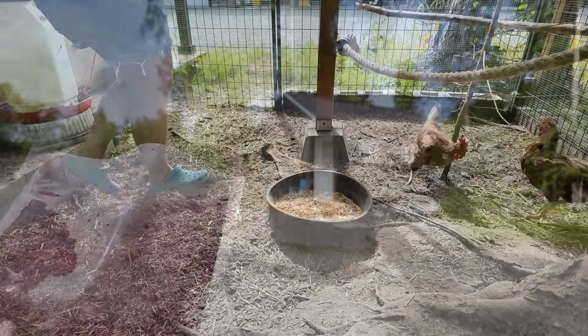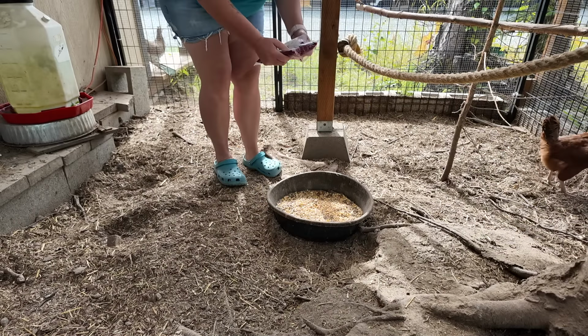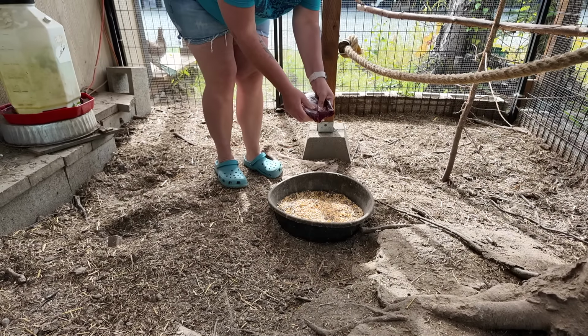Well, I thought I would go feed the chickens some of their moose scraps and share with you how much they really love this stuff. All right, ladies, come and get it.